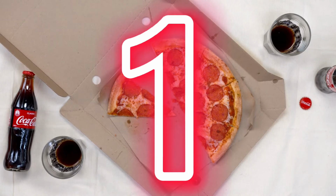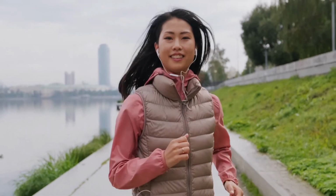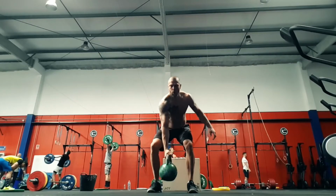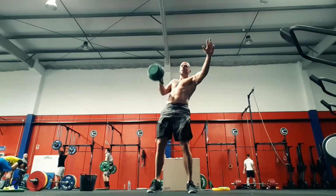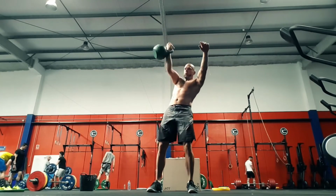Number 1, it makes you healthier. Writing out a menu gives you the chance to plan some sort of veggies into your meals. It also gives you the opportunity to plan for healthier proteins, fewer carbs, more natural ingredients, or whatever else may be important to you. If it's on the plan, you're much more likely to actually incorporate these healthy choices into your life.